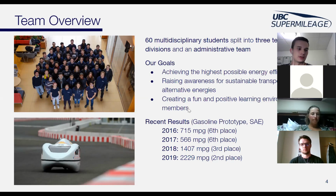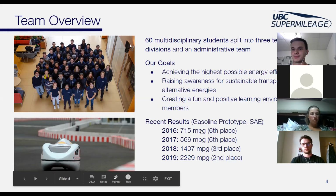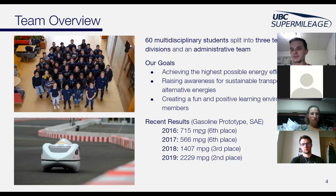Recently, the team has just been doing really well and just continually improving. When I joined the team, we weren't getting podium positions. But since then we've just continued to innovate and improve. And last year we came second place at both of our competitions. And I think this year there's a huge opportunity for us to win. So it's really exciting.